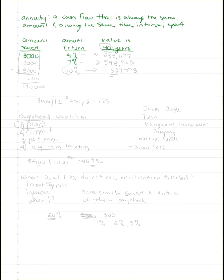Whereas somebody who's willing to take more risk, has all their money in equity, stocks, they might be willing to put all their money in that. Maybe they can earn 10%. I'm going to have each person putting in $3,000 a year for 40 years. I want to show you how much difference there can be in a person's ending wealth.